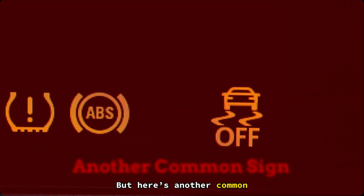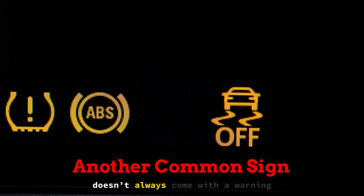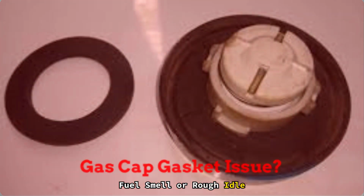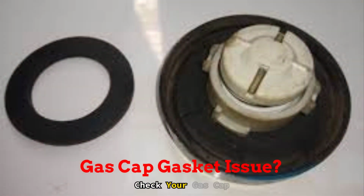But here's another common sign most drivers miss, and it doesn't always come with a warning light. Fuel smell or rough idle after parking? Check your gas cap gasket.